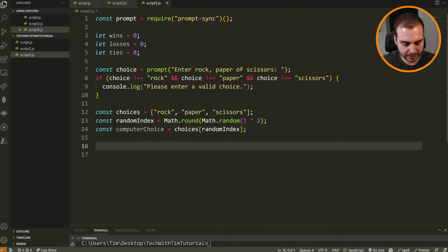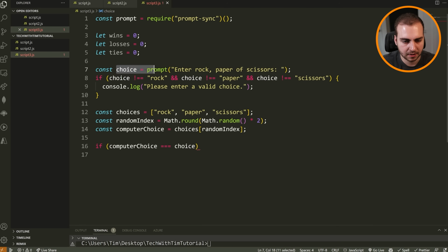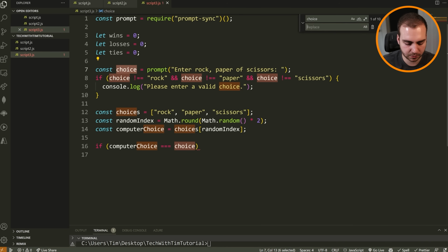So you'll see what I mean, but I can say if the computerChoice is equal to the choice, which is really the player choice. What I'll do is I'll just show you in VS Code. I can highlight this and hit Control H or Control F, and then I press this little button here, standing for find and replace. I can put a string to replace this with, so I can say playerChoice like that.